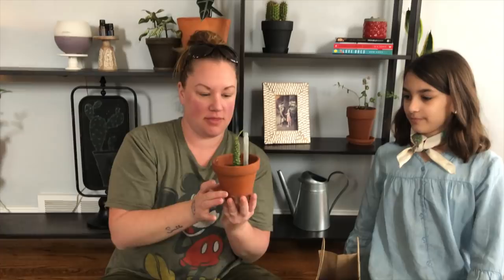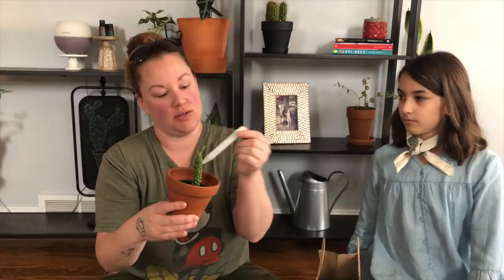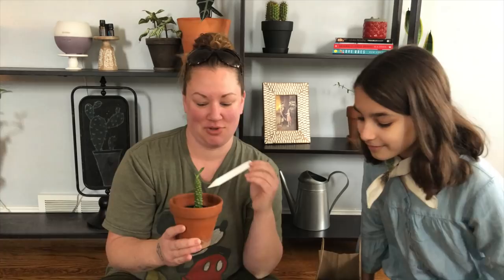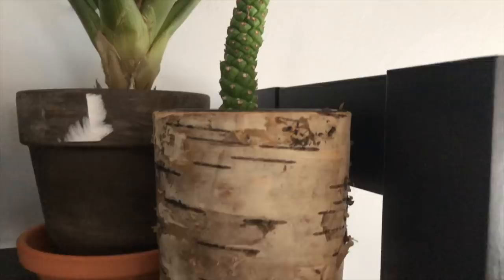Okay, next up, I got this super cute monodinium. How do you say that? Monodinium rutici. If I'm saying that wrong, let me know. But this is what he looks like. It is a succulent. This is its actual size if you can't see it.